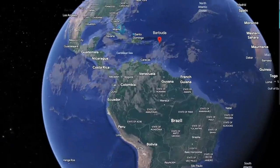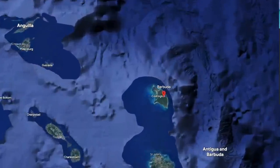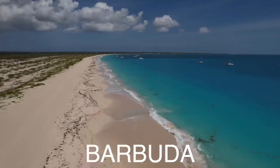Yes, we crashed into St. Martin's Bridge. But let's start this story from the beginning, when we arrived in the island of Barbuda, a 62 square mile land. Welcome to Barbuda!